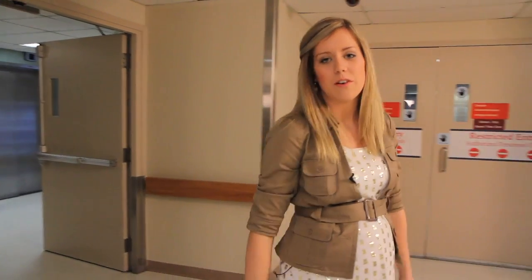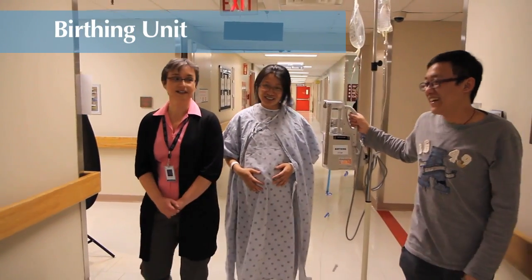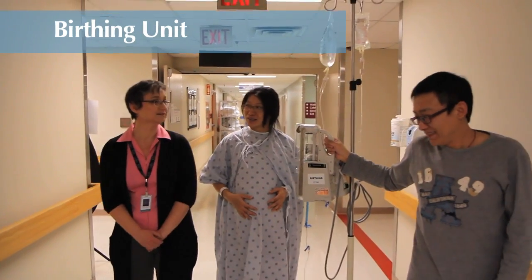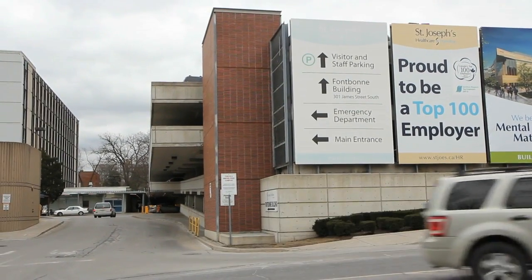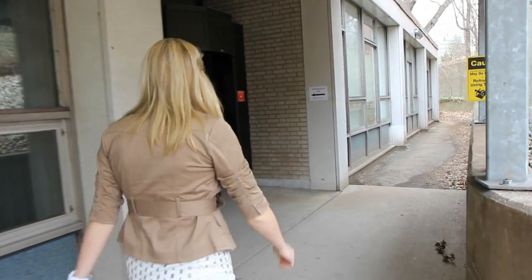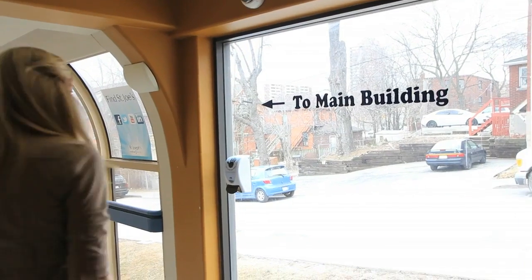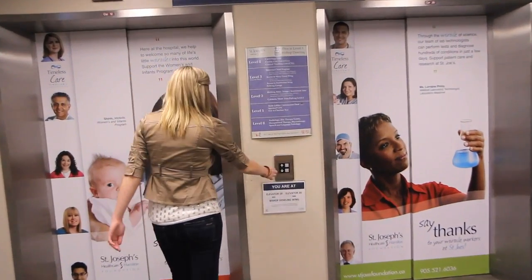What happens when you arrive on the birthing unit depends on you, but more specifically, what's going on with you and your baby. When moms arrive here, they could be at any stage of labor, so knowing how to get into the building and into our Women's and Infants program is important. There's two ways to get into the building. One is if you park in the visitors parking in Font Bonne, is to walk across the tunnel. And at the very end of the tunnel, the set of elevators that you see are in the Dowling wing, and you will take the elevators to the second floor.